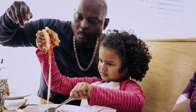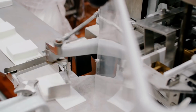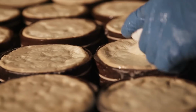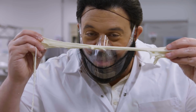Last year, over 95% of American households bought cheese, which makes the cheese business bring in a whole lot of cheddar. Annual sales last year topped $34 billion. Annual production is around 13 billion pounds. That's almost equivalent to the weight of 1 million African elephants. Cheesemakers around the country are working super hard to keep up with the demand, and I want to know how they do it.